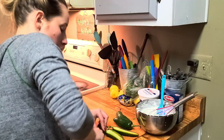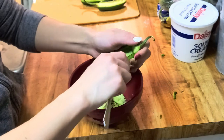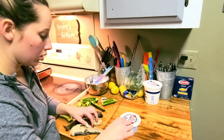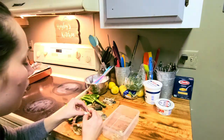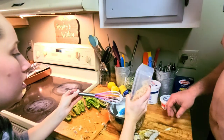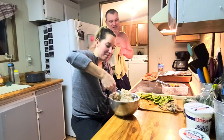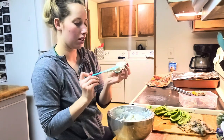Okay. Where's Daddy? So I'm going to do my very best to try to get all of the bones out of the trout. Y'all, dump it in. I'm excited. Yeah, see how it tastes. Wonder how this is gonna taste. I think it'll be pretty good. I'm curious.